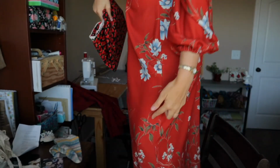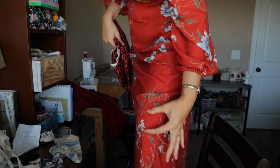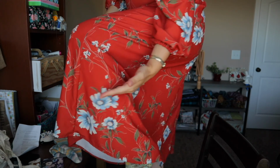Okay, so the other version that I've made comes to about here on my knee, and I would rather it come down to like mid-calf probably. So I think a midi length is what that would be considered. And I've been wanting to try that out with the Deer and Doe Bluet dress because I absolutely love that dress pattern to death.